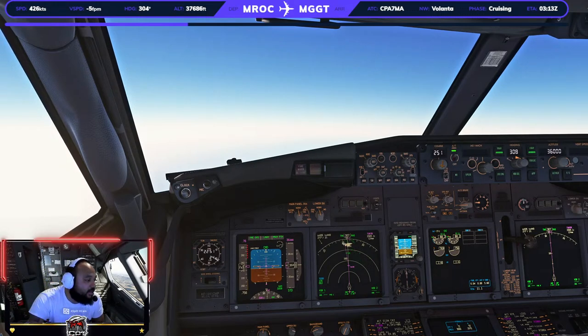Especially so hard to get into the seat in front of me, to just hold steady. Oh boy.